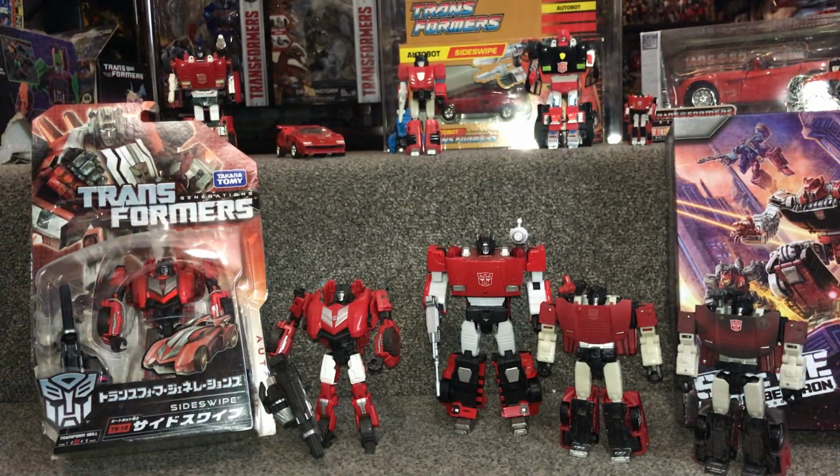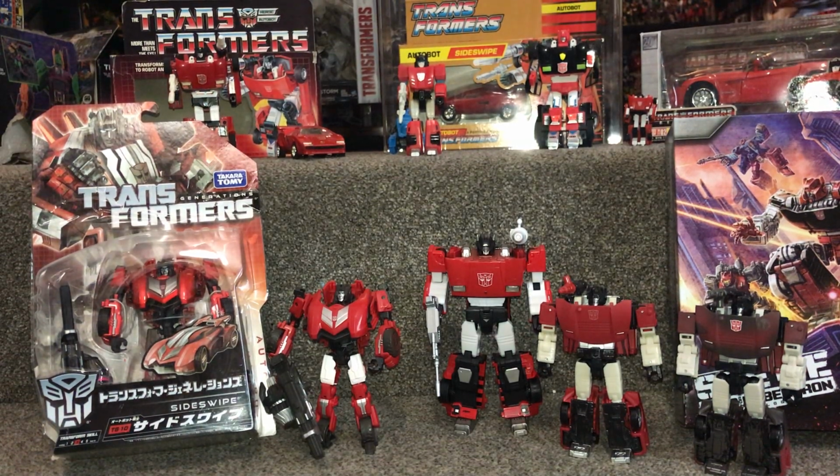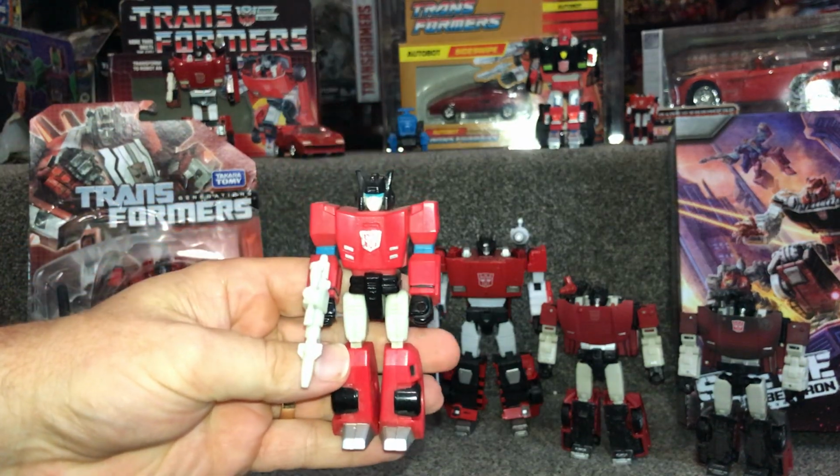Now the next one to come out, believe it or not, was, here it is. Well, they came out at the same time, to be honest, so we're going to look first and foremost at one that is very rare, and some of you guys might not even have seen this. This is Action Master Sideswipe, and he is a European exclusive.